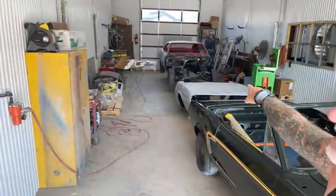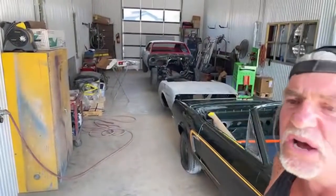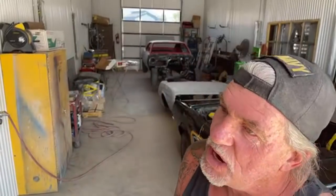If you're going to restore a car and you don't have the time, let's say that you have to work for a living and support your family, and you don't even have time to work on it. Or you don't have the energy or the willpower to get out there and work on it because you work your ass off all week, and then you're telling yourself, damn, I don't want to go out in the garage now all weekend and work on that. I don't want to do that.